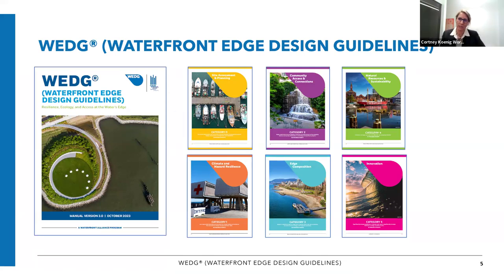So the way that the WEDG verification works is that the Waterfront Alliance assembles a team of experts who do the review that consists of Waterfront Alliance staff, an expert architect, landscape architects, coastal engineers, and flood risk experts. They review the project under two phases. The first is a preliminary review, and the last is a final review. The final review is done when construction documents are completed.